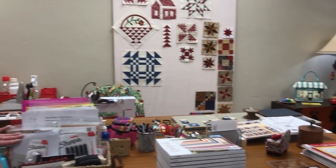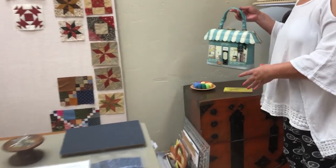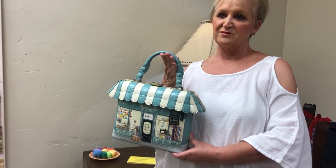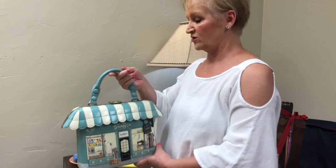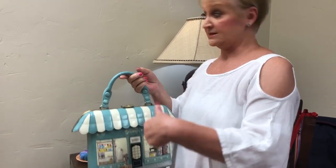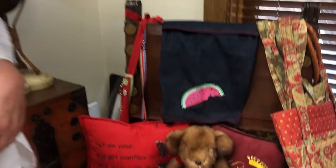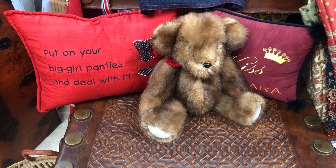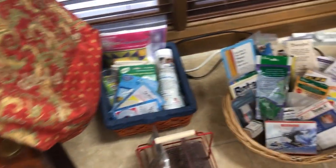Mary's got a little sewing bag, a Vendula sewing bag. I know where you got this from. I got that from Stitch in Heaven. Mary was on a cruise and we had these bags, so Mary got her one, which you can find online, of course. And then she's got all kinds of knick-knacky things. This one says, put on your big girl panties and deal with it, just like a Texas woman would have.